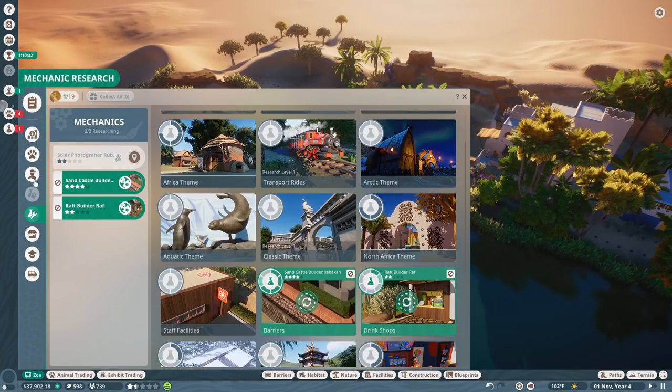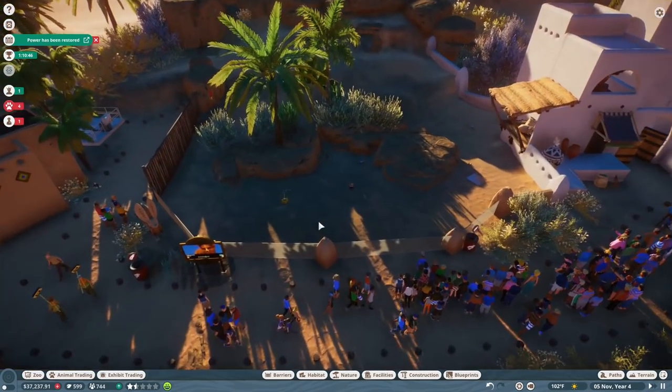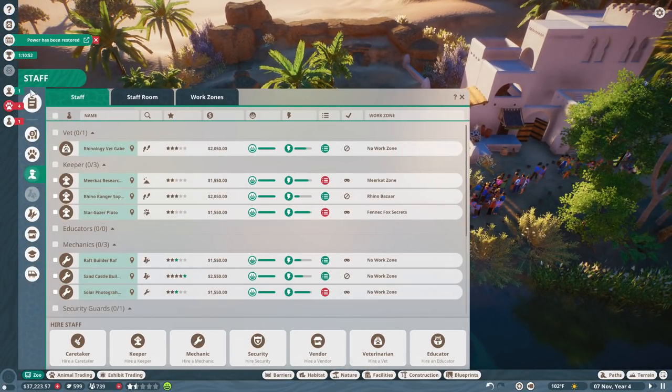So, where is Rebecca? Let's actually go... Sandcastle Builder Rebecca. We're gonna make her like an expert if we can, and we'll train up Raft Builder. And Solar Photographer Ruben definitely needs some help. So, animal welfare has attracted protesters. I'm sorry! I'm trying to work on my stressed out Fennec foxes. Here, what else could I put down that might help out our Fennec foxes?